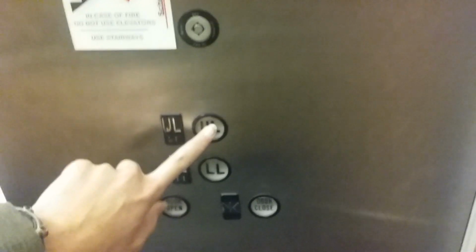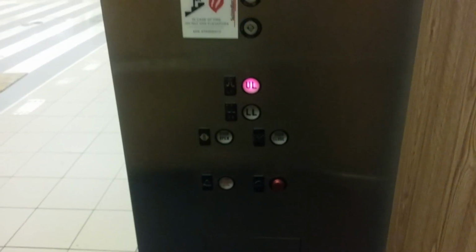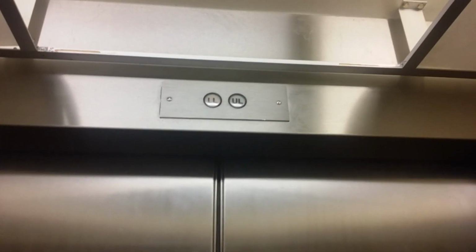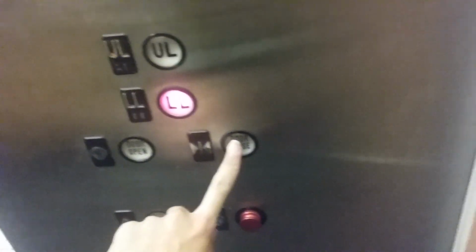All right, we're gonna go up to UL, upper level. Door close does not work. There's your Westinghouse interlock. Keyword UL, button went out. Listen to that dinner bell. Now I'll go back down to lower level.